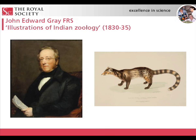Now, Gray was like John Gould. He didn't actually go to India. He relied on specimens sent back from the East India Company connections. At the time he wrote his book, he was assistant to the Keeper of Zoology at the British Museum. He was initially employed at the British Museum to catalogue their reptile and shell collections, but over the following 20 or 30 years he seems to have catalogued virtually all the natural history specimens in the British Museum. And he was elected to the Fellowship of the Royal Society around this time, in 1832.